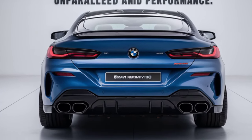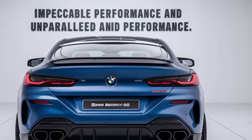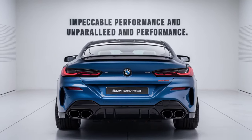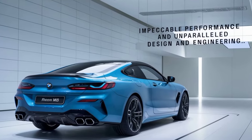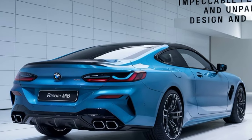But the M8 isn't just about brute force. BMW is renowned for its ability to blend power with precision handling. Expect the 2025 M8 to be a masterclass in balance and agility, taking corners with confidence and leaving you exhilarated.